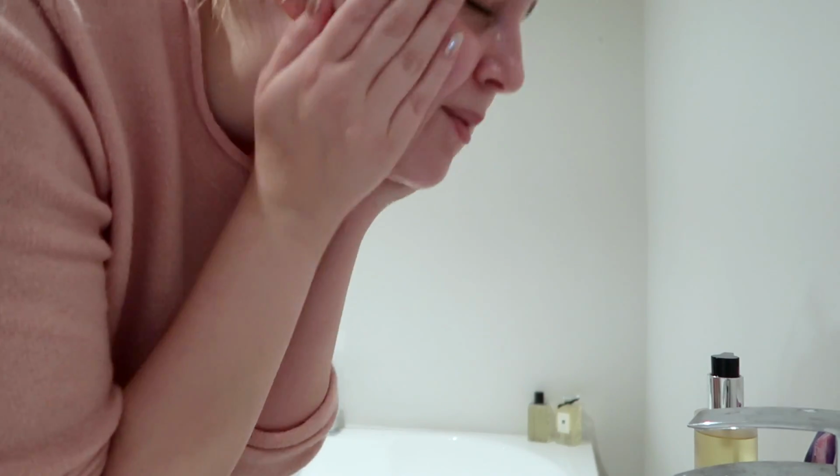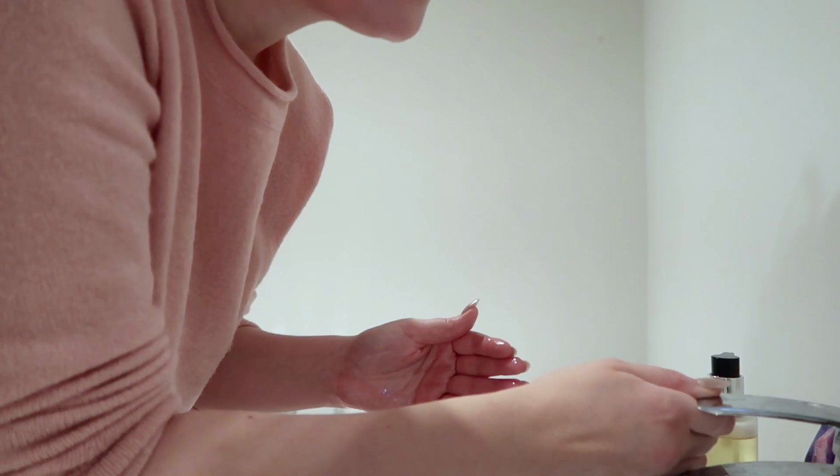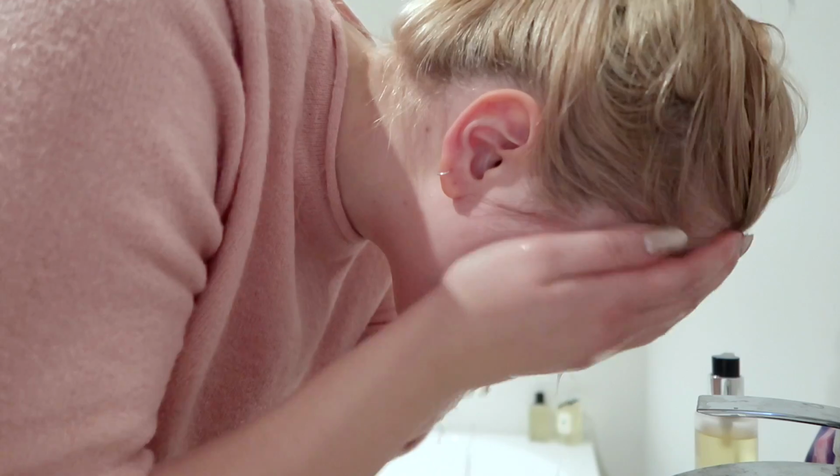I should probably tie my hair up because I'm going to get it everywhere. I use about two or three pumps of this, probably more than is necessary, and I just really work it into my skin. So I really just massage it into my face. And then I splash it off with medium cold water.